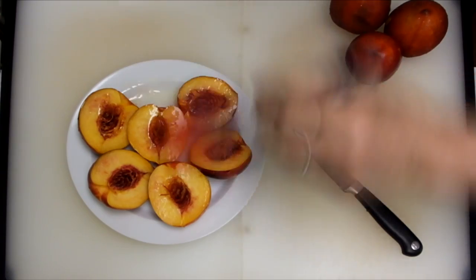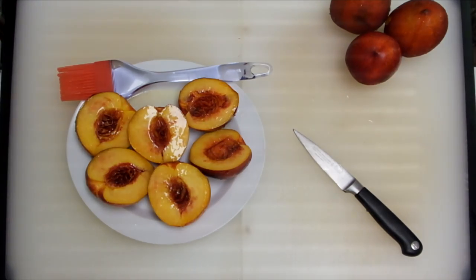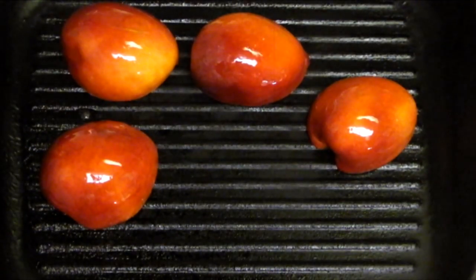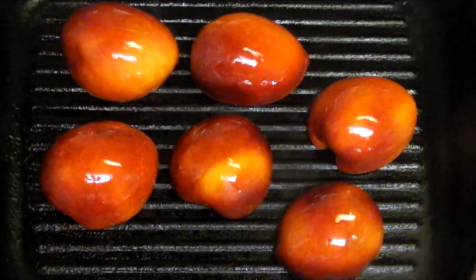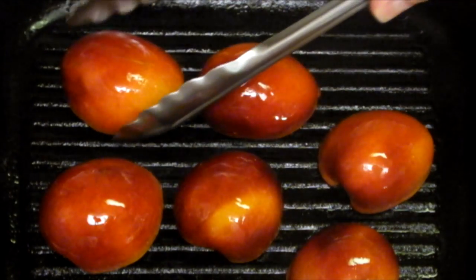Then take your nectarine halves and brush them with a little bit of bland vegetable oil, and that way they won't stick on your grill. So preheat the grill pan, get it really nice and hot, and then you can start to lay the fruit in. It will take probably about 2 minutes to get nicely browned on the first side, maybe 2 minutes, something like that. And when you've reached that point, then of course you're going to turn them over and let them cook on the skin side for a little while, another 2 minutes.